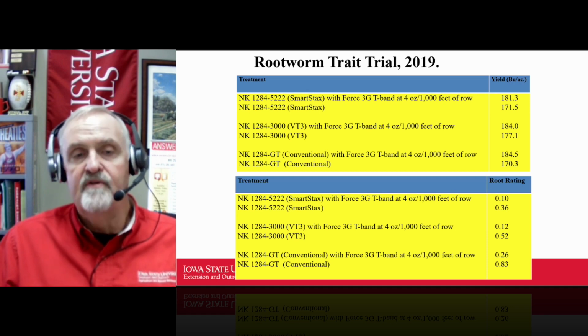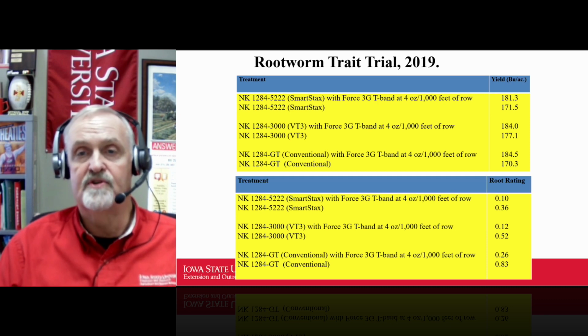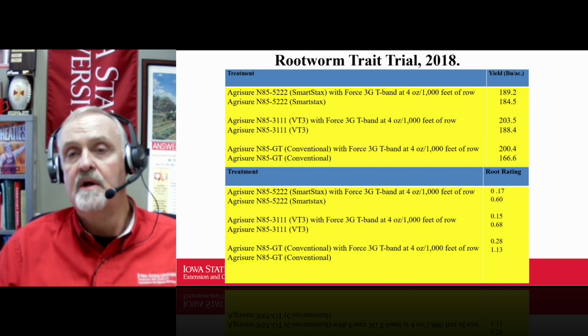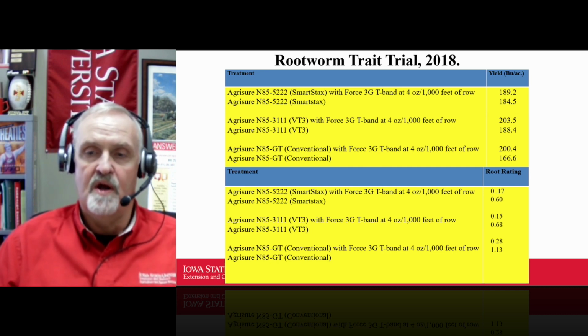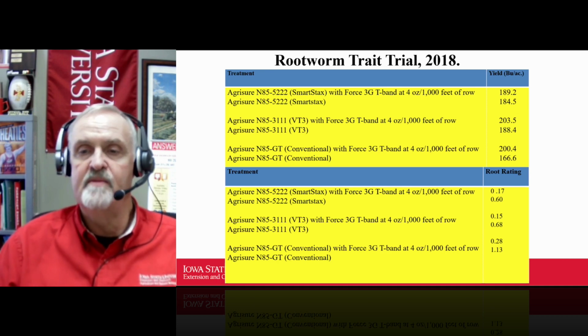But even this year in 2019, the Smart Stack still had 1/3 of a node gone. The VT3 by itself had 1/2 of a node gone. Our control just by the BT has not gotten better over time, that's for certain. 2018, a little higher pressure year. You can see the conventional at 1.13 nodes gone. Yield wise, we still saw a boost for using an insecticide with it every time. So am I going to recommend an insecticide with the BT rootworm trait on corn? No, I think there are other methods that don't encourage resistance maybe quite as much.